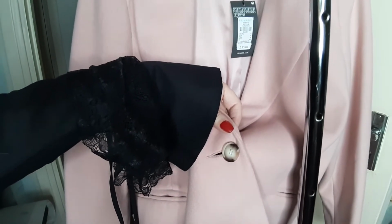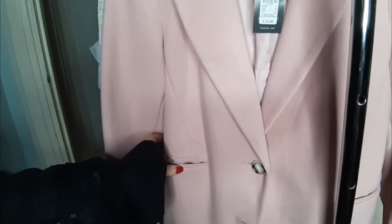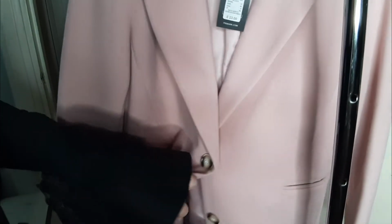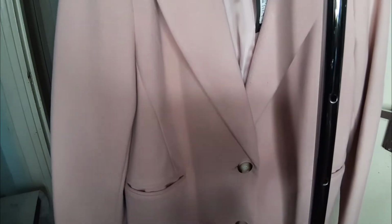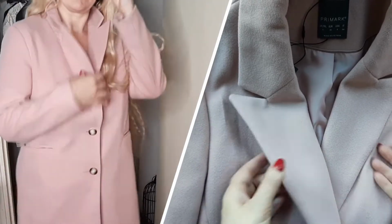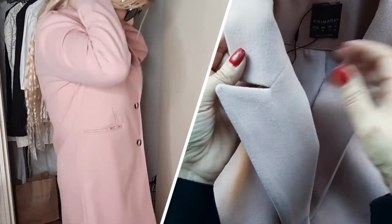I really like this coat, is very well made. It's made in Vietnam and it's beautifully made, as I said, outside and inside. And I might only change the buttons as I'm not happy with the buttons, but the rest I think is pretty perfect. When you have this kind of coats, you always have to pay attention where you wear them because they tend to get dirty pretty fast.